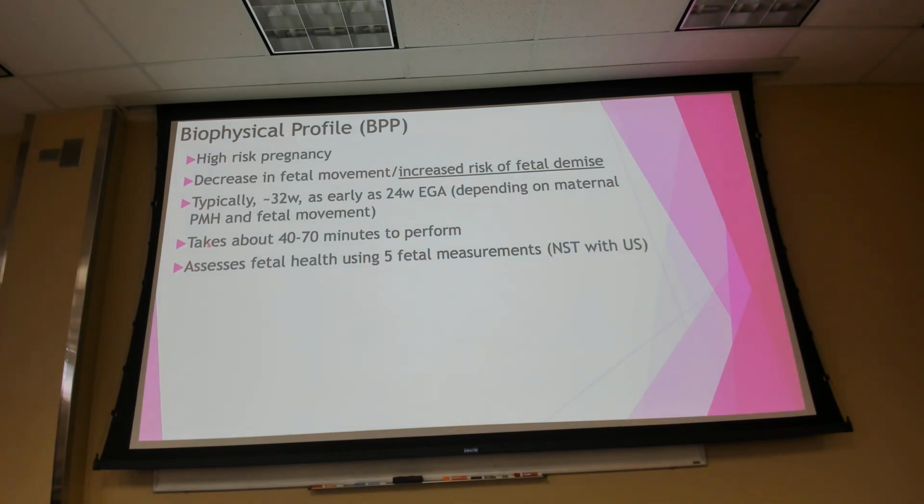So if that non-stress test is non-reactive, and this is typically considered now a high-risk pregnancy, or if mom has a high-risk pregnancy, they will do that non-stress test. If it's non-reactive, the next thing they'll do is this biophysical profile. So remember, the first line for fetal surveillance is going to be that non-stress test. That's abnormal, that's non-reactive, we'll do this biophysical profile.